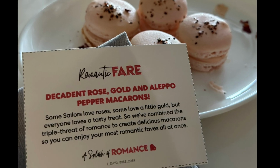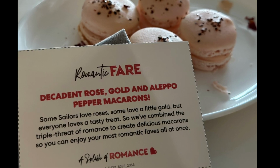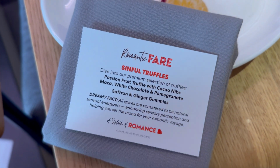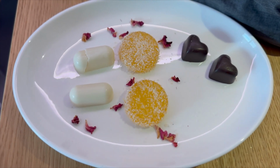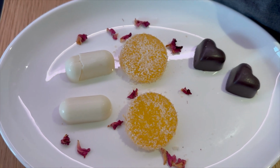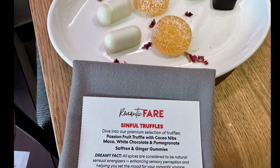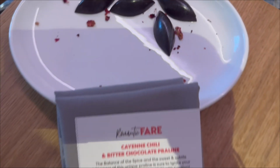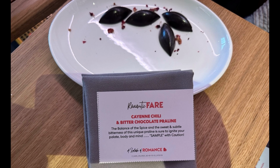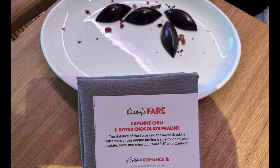The Sultry bites. For me, this was one of the more disappointing bits, because you only got these on days 3, 4 and 6, and all of them were just little sweet things. In my head before we went on, I thought you might get oysters one day, or chocolate-covered strawberries, or maybe asparagus with some sauce. I expected something savoury, at least. The standards we expect of Virgin are up there, and the food, for what's an amazing food ship, was actually the most disappointing part.